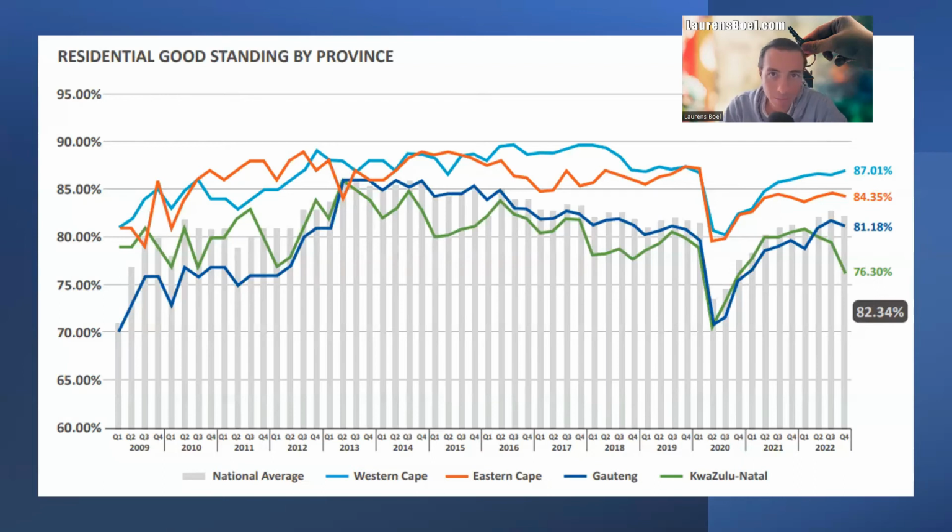So when I'm running my numbers, I would put a smaller vacancy provision in place because I'm not expecting the property to be empty, or to have really delinquent tenants who aren't paying. Versus KZN, I'd have a much more aggressive vacancy provision in place because I know that the vacancy rate is high, but there's also a higher risk of tenants not being in good standing.